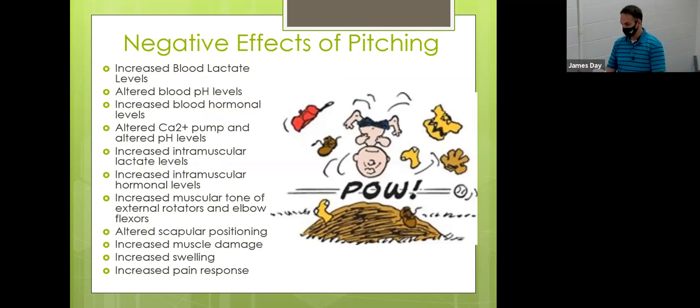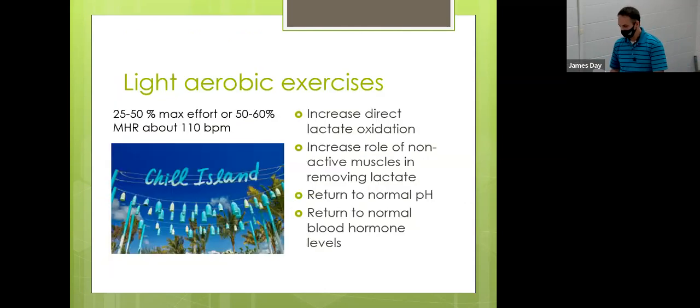So we started to look at, using research, what occurs after you pitch? Well, luckily there was lots of research on all the stuff that occurs after pitching. Apparently it's really hard on the body. My bet is most of the stuff occurs in other things as well, but pitchers just get special attention with that. So how do you go about negating that?